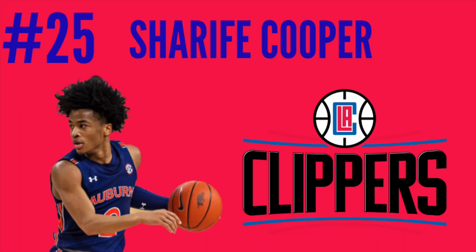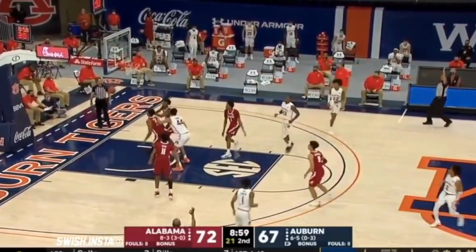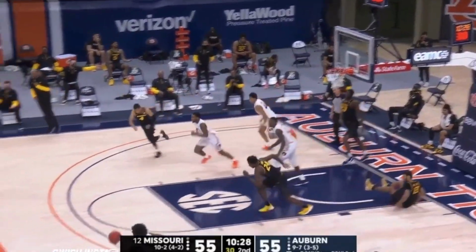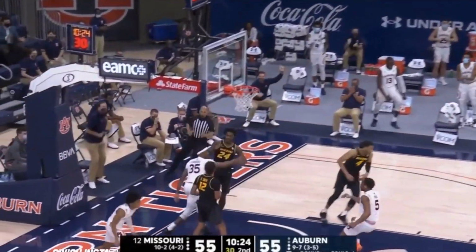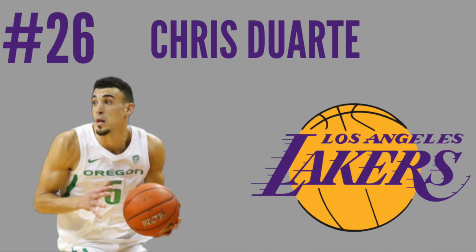At 25, I have the Clippers taking Sharife Cooper. I probably have Cooper going lower than most mocks you'll see, but I think going to the Clippers at 25 might be the best fit possible for him. The Clippers desperately need a perimeter playmaker, which Cooper does marvelously, and they have the length and athletes to hide him defensively. Cooper needs to get a more fluid and consistent jumper, but he should find time right away as a bench playmaker.